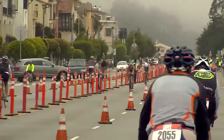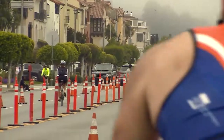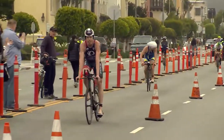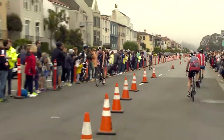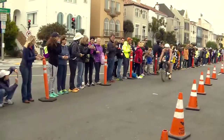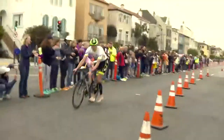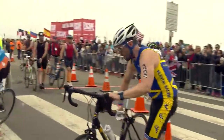It's certainly not easy. The chasers now coming into the final transition, and Cameron Dye once again used his speed on the flats to come into second place. Lagerström using his downhill expertise to take third, and there is the defending champion, Andy Potts.